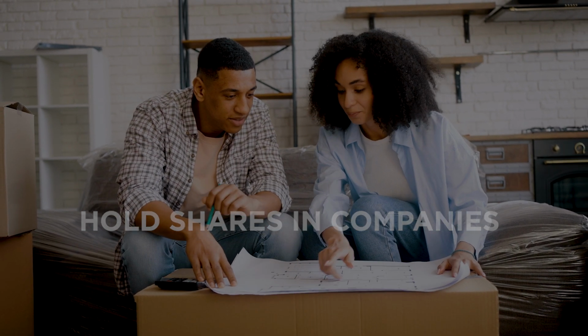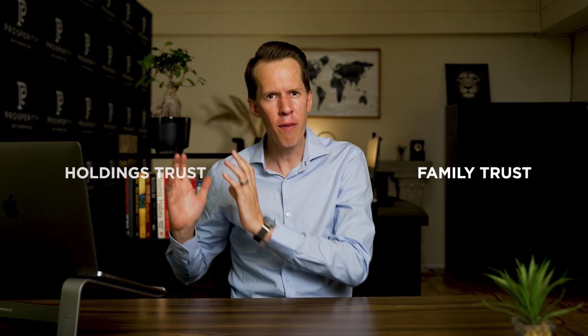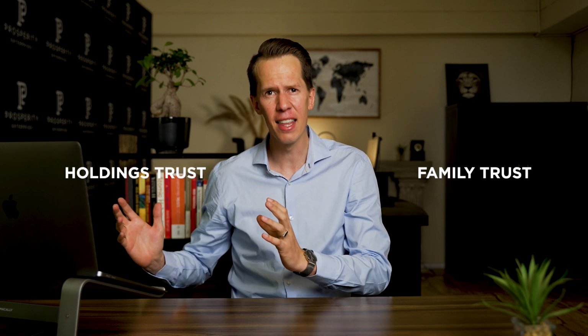So let's make sure we understand this correctly. You've got a family trust, you've got a holdings trust, and then you have your property companies underneath, owned by your holdings trust. So when you acquire property, you want to buy your property in companies, but you want a separate holdings trust to hold the shares in those property companies.